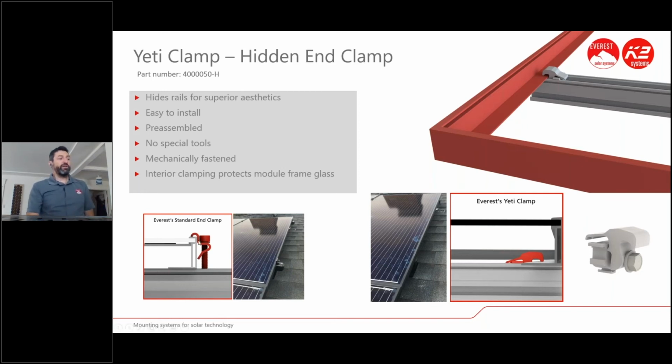So there's a good image of the standard end clamp where you have a top clamp. So you could see how if you over torque that with any clamp going on top, this, you can see my cursor there. If you over tighten that, that's glass right there. You could pinch that glass and break the glass. And that's a huge no-no and the worst nightmare for an installer or an owner of the company. You definitely don't want that.